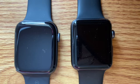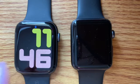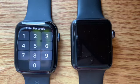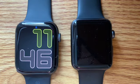Now, the thing that really sold me besides the cellular is the always on display. So when you have this watch on, it always stays on. So I never have to constantly flip my wrist different ways in order to see the time. Of course, I can go ahead and change the screensaver that I have. So I can have a screensaver that displays the weather, the time, the date, and all of that. But I thought this one was cute for now. So I do like this display.